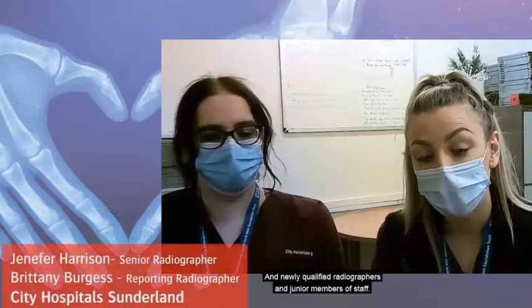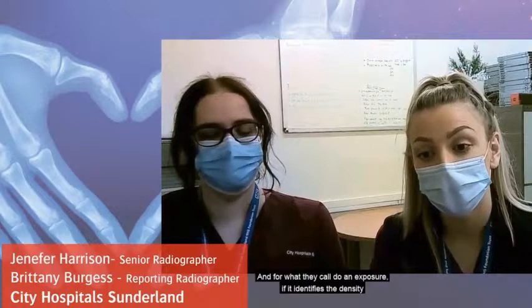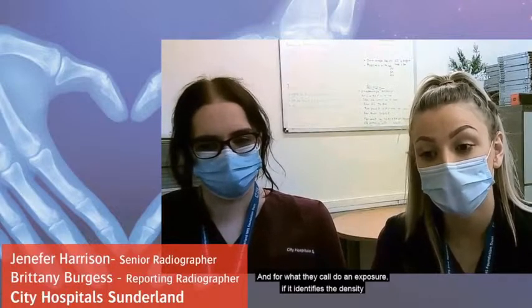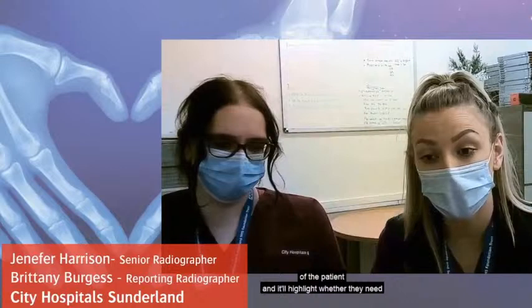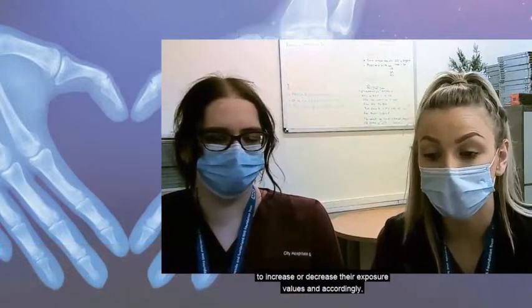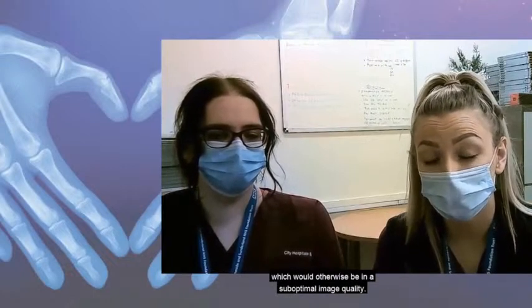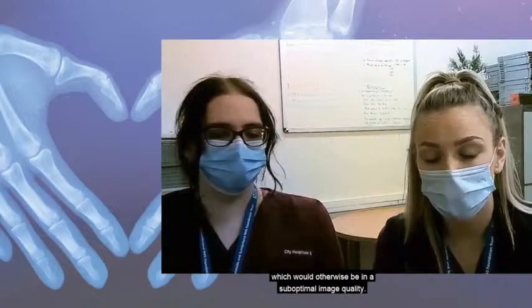I think it will help newly qualified radiographers and junior members of staff for when they go and do an exposure, if it identifies the density of the patient, and it'll highlight whether they need to increase or decrease their exposure values accordingly, which would otherwise possibly end up in a suboptimal image quality.